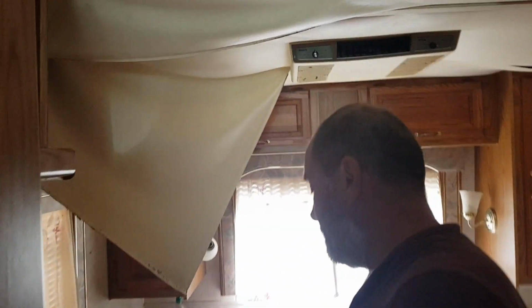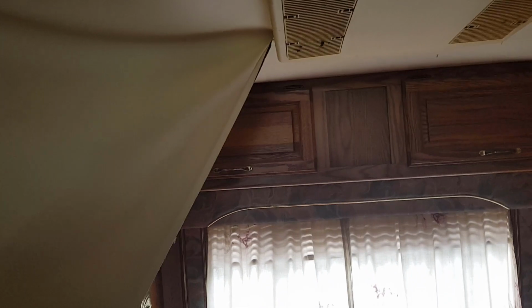Is it water ingress on that roof? No, it's just the ceiling's come down. It's like a cladding. I can't tell whether there's water come through or water damage. It's just a cladding on the ceiling that's come down. Oh, okay. Some sort of insulation as well. Yeah, some material, isn't it?